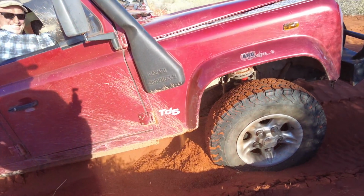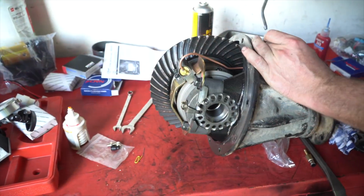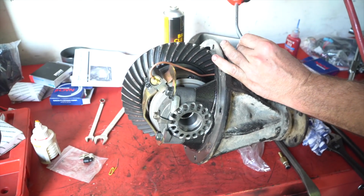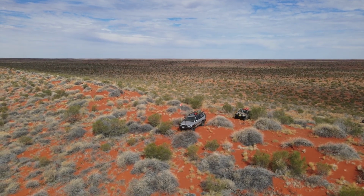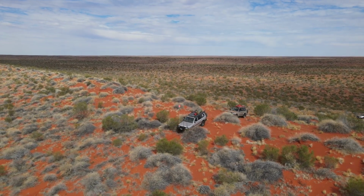So to conclude, you don't need Diff Locks for a desert crossing, but it is the single best modification you can do to any four-wheel drive to increase your overall off-road capabilities.